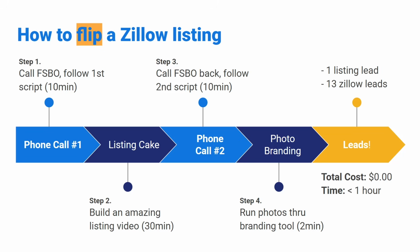That's the leads. The whole thing is going to cost you $0, and the whole thing is going to come in under an hour. Now, it's kind of like a slow cooker recipe. It will take about 12 to 24 hours for the whole process to work, but your actual involvement is only under an hour.